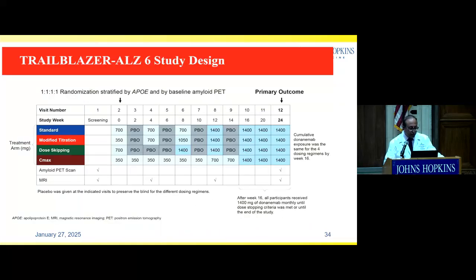So this is what I was talking about, TRAILBLAZER-ALZ 6, which is the new modified titration dosing of Kisunla, which is donanemab. So they came up with this idea. It's not yet FDA approved, but it's presented that in the modified titration, infusion number 1 will be 350 mg, then increase to 700, then 1050, and then 1400. So the first 3 doses gradually go up, and it reduces the rate of ARIA. I'll show you in the next slide.